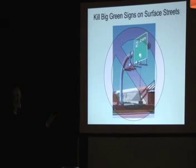Why do I need a big green sign to tell me I've arrived at the interstate? These are basically billboards, and they visually blight the city, even right downtown. If you kill these, you actually save money while making the city look better too. You can use little interstate shield signs on the side of the road. That works in Chicago and other places. It'll work here too.